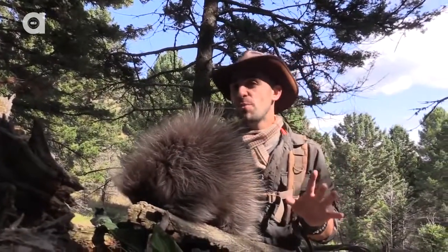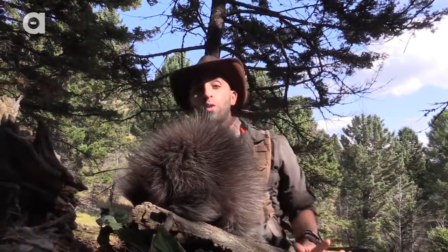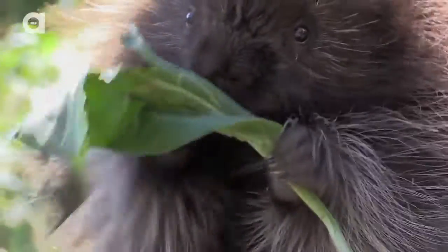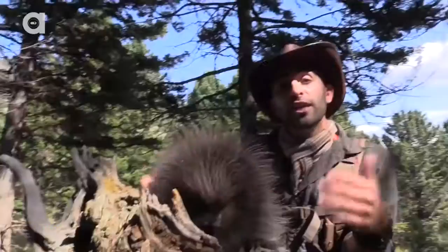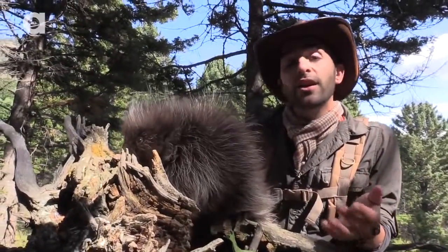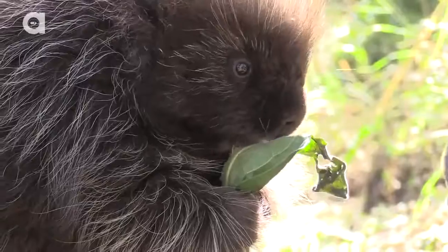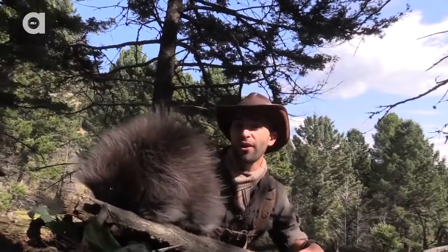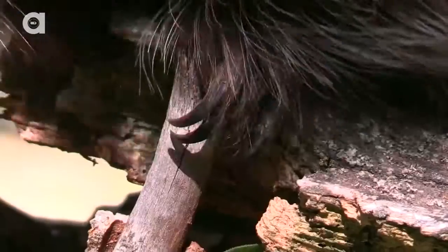Now, I've never seen a porcupine before in the wild. I've never worked with a porcupine, so for me, this is going to be a really unique experience. Now, the reason that I'm able to get so close to this porcupine is because it was actually raised in captivity. So this little guy's used to being around humans and sometimes cameras. This is the second largest rodent that lives in North America, trumped only by its aquatic cousin, the beaver.